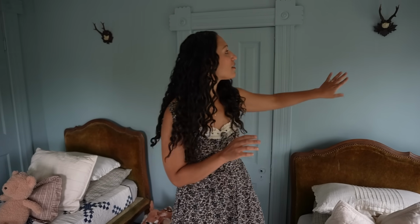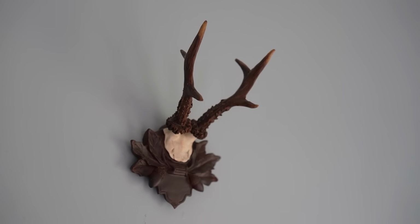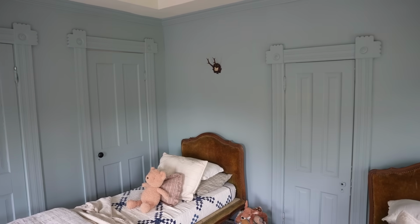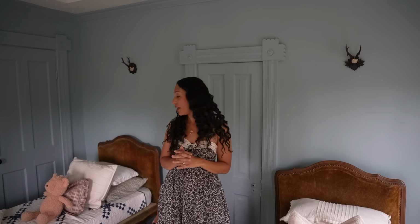So these antlers belong to my husband. We just added them. And I love just the color drenching of the walls in here. This color is called Dutch Tile Blue by Sherwin-Williams. I believe it's their historic line. They have a historic line, and I have been very happy with their paint.